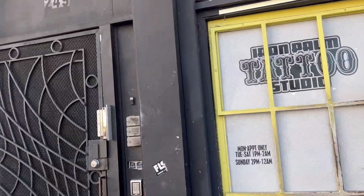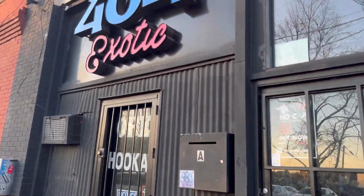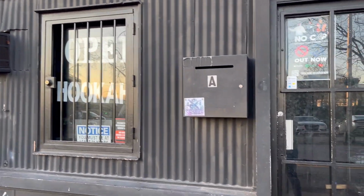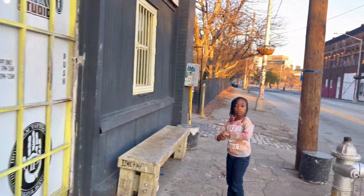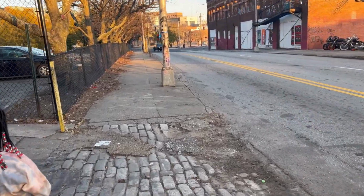And also, y'all, he also owns this right here. It's a smoke shop called 404 Exotic. This is my cousin's as well. So y'all make sure that y'all definitely pull up. It's hookah and everything in there. So we did our drop off. So we're about to go home.